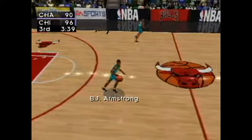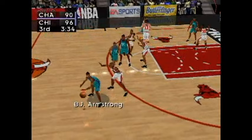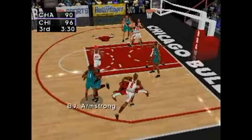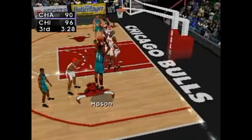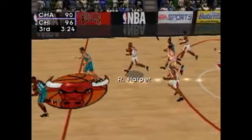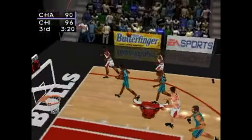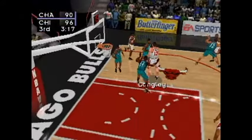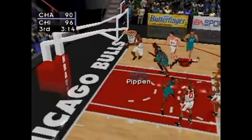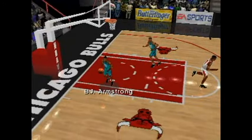Inbound pass to Armstrong. Armstrong to Mason takes the jumper. No good. Number 23 pulls it down. From the right side to Pippen. To Longley. To the right side. Pippen with the two-handed jam. Let's check out the replay.